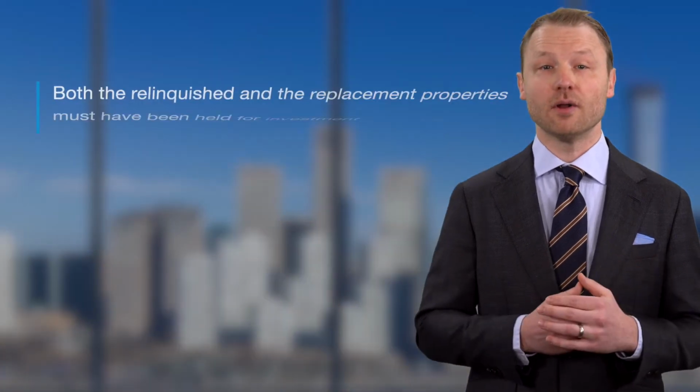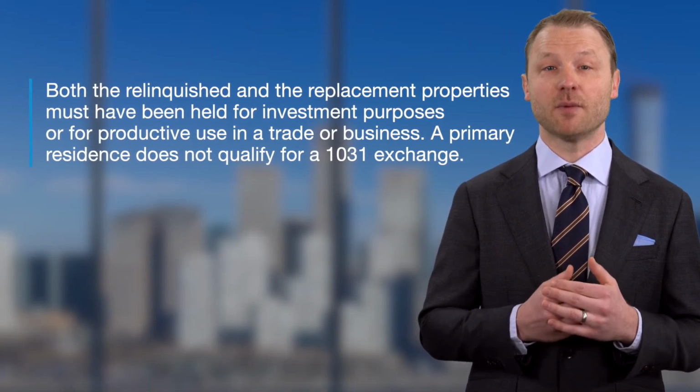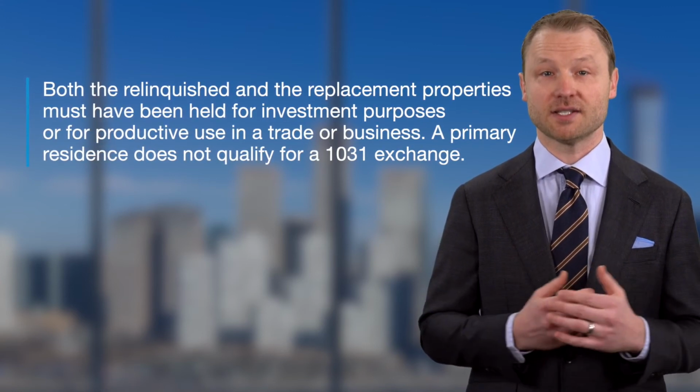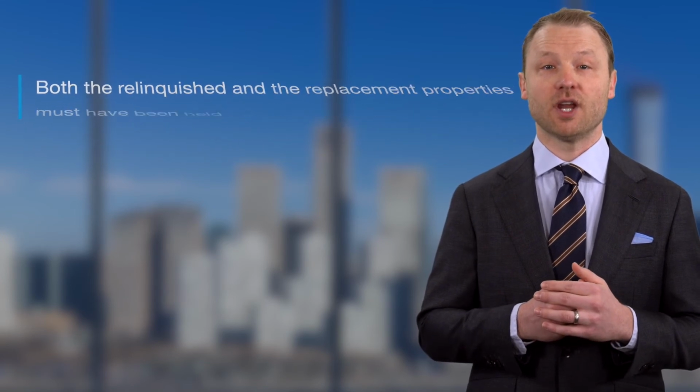It's important to note that both relinquished and replacement properties must have been held for investment purposes or for productive use in a trade or business. A primary residence does not qualify for a 1031 exchange.